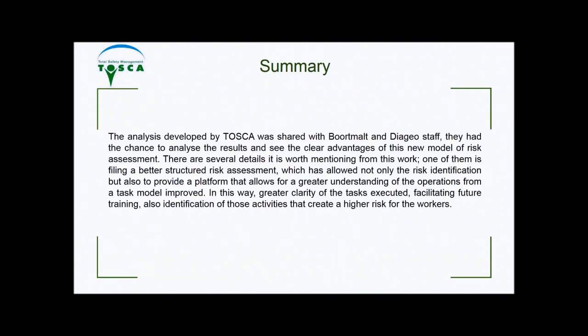The analysis developed by Tosca was shared with Bortmalt and Diageo staff. They had the chance to analyze the results and see the clear advantages of this new model of risk assessment.